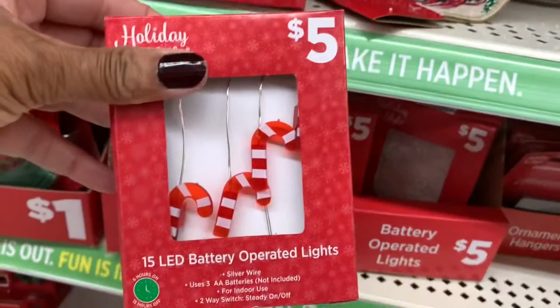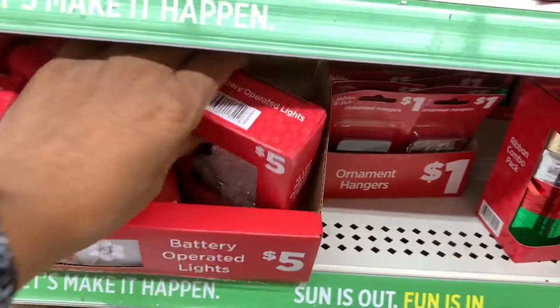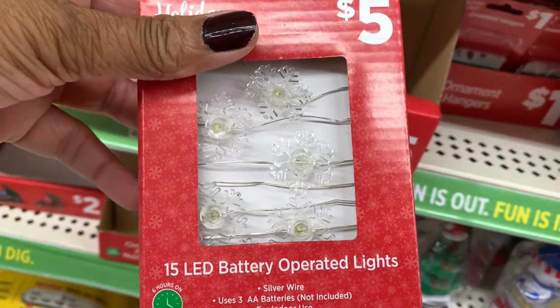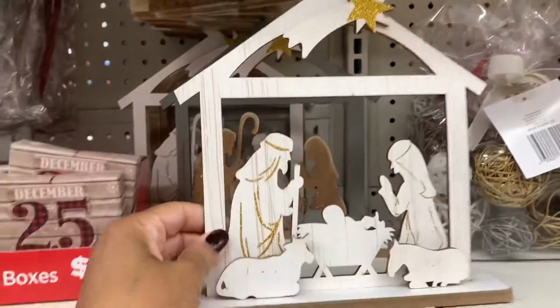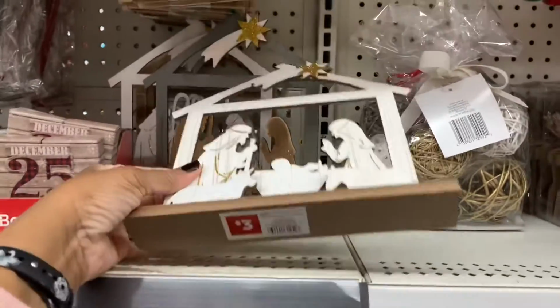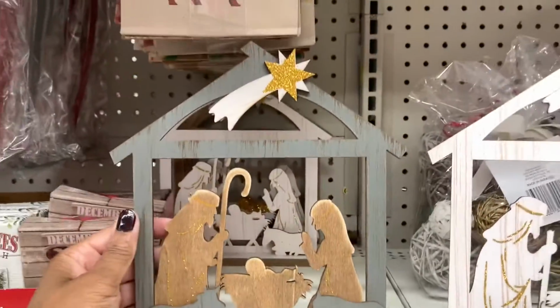They have the peppermints. And they have the snowflakes. And these are 15 LED battery operated lights. Okay, so actually they put out some new items. They have this nativity scene right here in white, $3. And they also have it in brown as well.